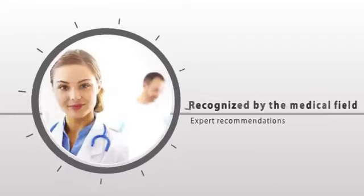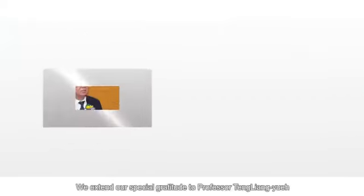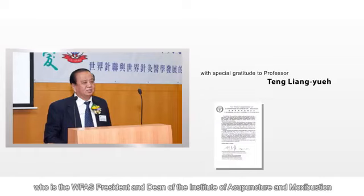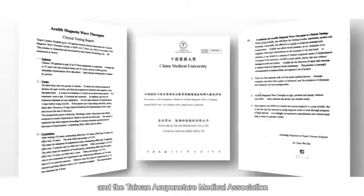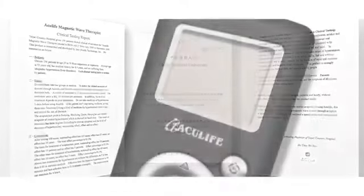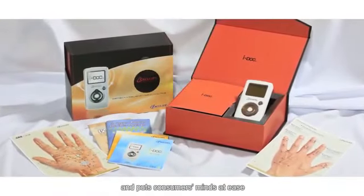Recognized by the medical field, expert recommendations. Over the years, this remarkable device has won the endorsements of experts around the world. We extend our special gratitude to Professor Deng Liang Ye, who is the WFAS President and Dean of the Institute of Acupuncture and Moxibustion, as well as the China Academy of Chinese Medical Sciences and the Taiwan Acupuncture Medical Association for their expert recommendations, and the China Medical University Hospital for its clinical applications. Recognition by the medical community is proof of the I-Doc electroacupuncture device's reliability and puts consumers' minds at ease.